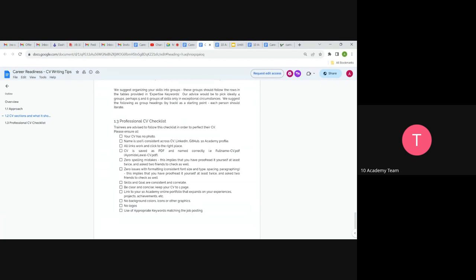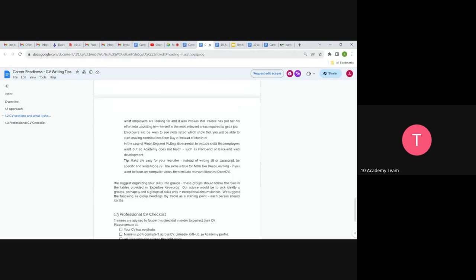So, no logos, and use appropriate keywords matching the job posting. This is not for a job posting for now, but we still want you to assume you want to use that particular CV for your job application and put in your best. Now, I prepared this slide to show you the good CV and the bad CV.